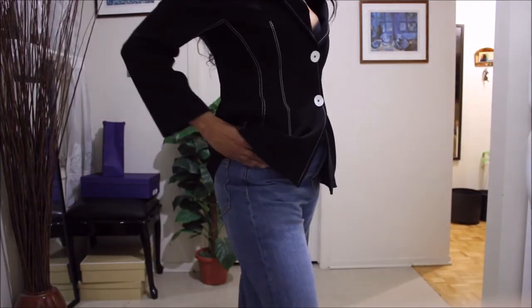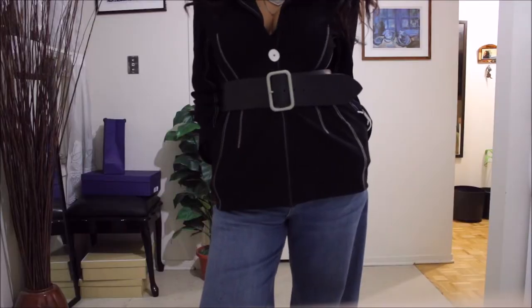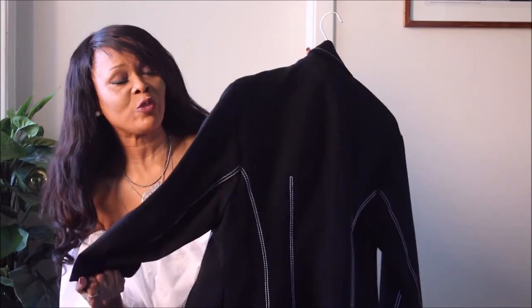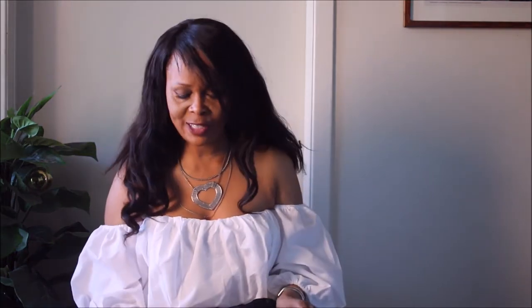It's really, really great. I am absolutely in love with this jacket. It defines your waist. It looks great. Well tailored, beautifully made. And to accentuate my waist further, I belted it. It's heavy and it's a great fall piece. But $129 for a blazer? Seriously? No. But anyway, let's look at the fabrication.